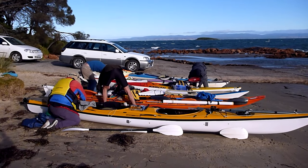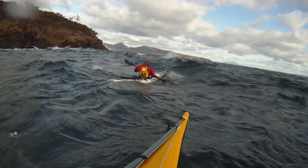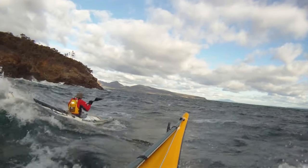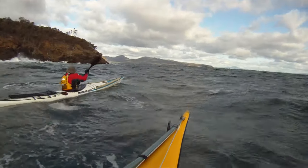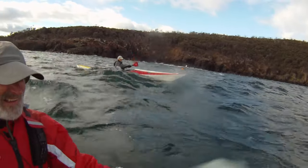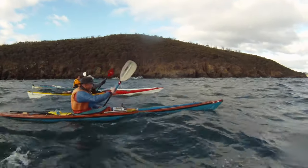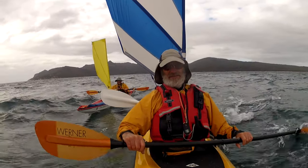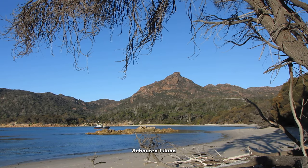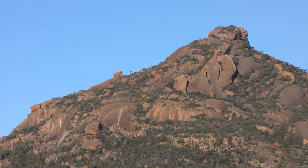A sea kayaking or cruise boat trip to Schouten Island is well worth the endeavour. Tasmanian weather can be fickle, but the effort is worth it. Schouten Island has magnificent beaches, is relatively isolated away from the usual tourist hotspots.